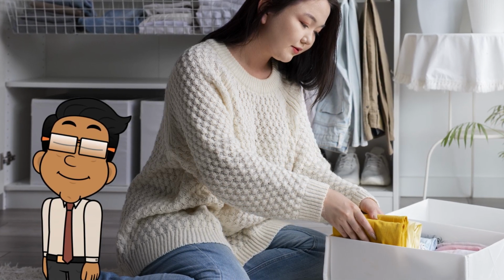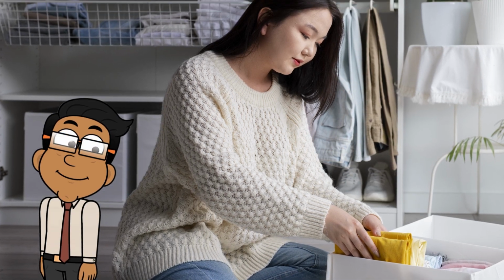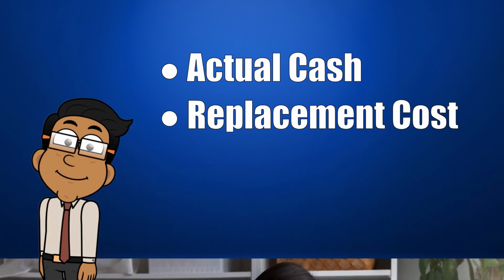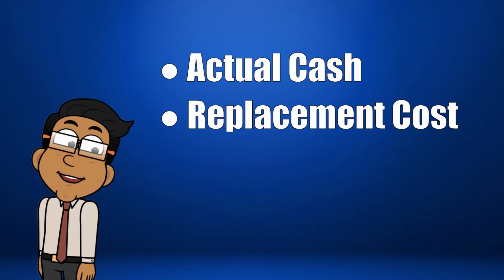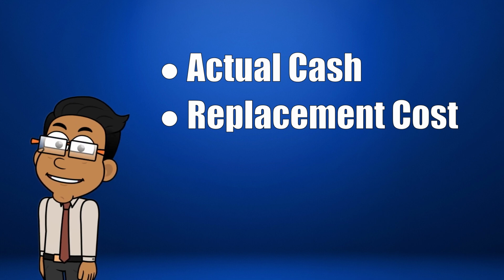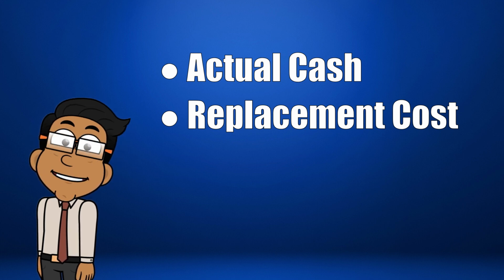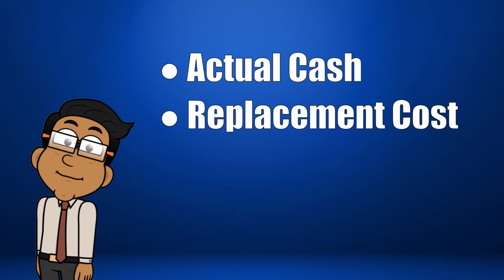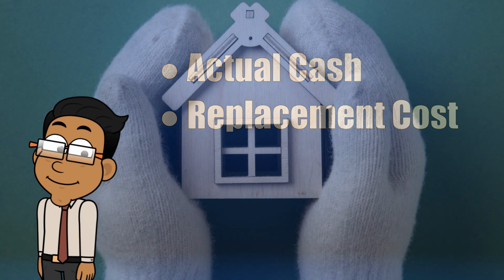But before you sign up, here's a tip: make sure you know what type of policy you're getting. There are two types. Actual cash value, which pays out the depreciated value of your items, and replacement cost value, which pays the amount it would take to buy a new replacement. Naturally, the replacement cost value policies tend to be a little pricier, but they could be more beneficial in the long run.